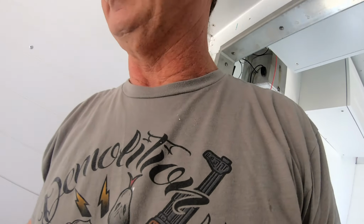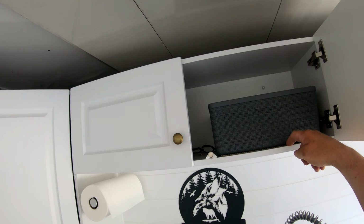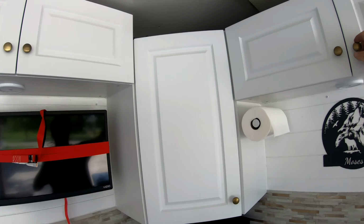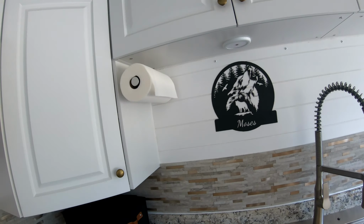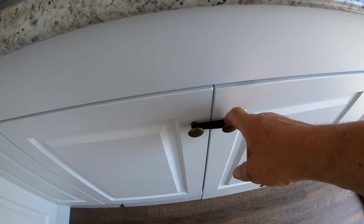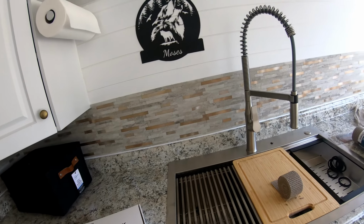Oh, let me show you what we did on the cabinet. She found these bins and we put the non-slip stuff in here. That'll go there. And then we're going to go ahead and use the ties to try to hold stuff shut. So yeah, man, it's a big sink. Anyway, I'm going to wrap up the AC stuff, fire up the generator, and make sure that all works.